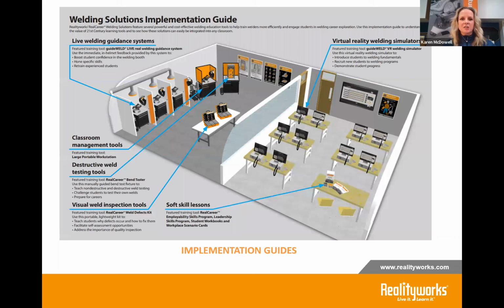I think I'm good. All right, we're going to head into some free resources. And again, Emily will be providing links to these on our website. It's hard to show all of them in just one slide, so this is just a preview of what we have. Let's just say you're trying to visualize what your brand new nurse aid lab would look like. We have implementation guides that do just that. So we lay out what we've heard from other educators who use our products, how they like to implement our programs. So here's an example of an implementation guide.